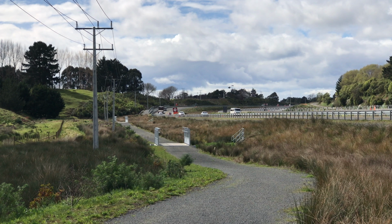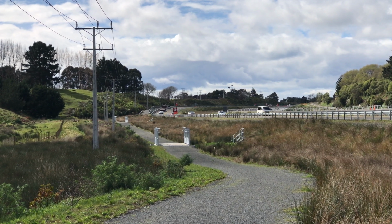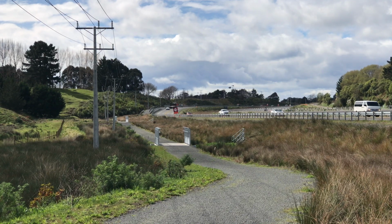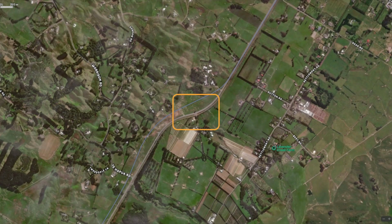I'm going to move to the right hand side, which is the eastern side of the highway. So I get in my car and I move on.